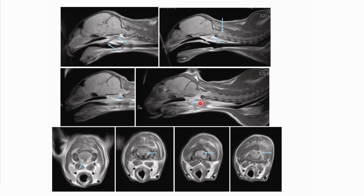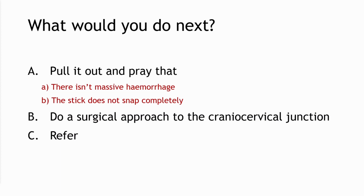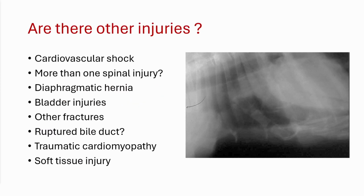And fortunately the stick did not break, and the cat did wonderfully and continued to improve and was discharged on antibiotics later that day. So the moral of the story is always take a good history and do a good examination. And if an animal is found acutely non-ambulatory, and it's a young animal and there isn't any obvious other cause, then you should still consider trauma. If the animal has been traumatized, then you need to assess for other injuries.